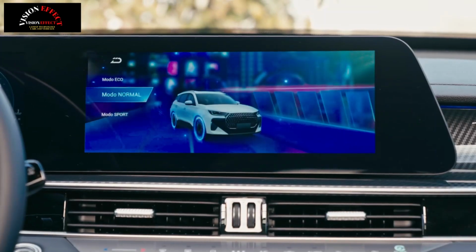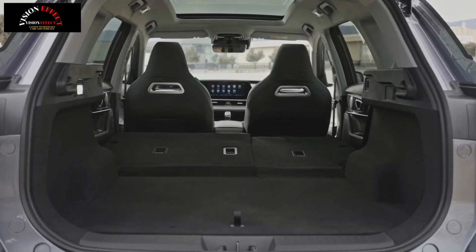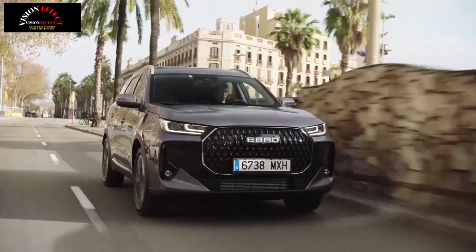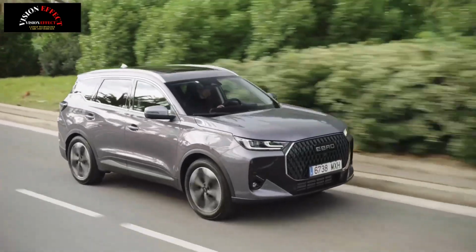some mechanical components. At launch, it will be offered with a 147 horsepower 1.6 turbo engine and a dual-clutch automatic transmission. A plug-in hybrid version with 347 horsepower and an electric range of up to 90 kilometers will be added later, which will appeal more to customers looking for the zero label.